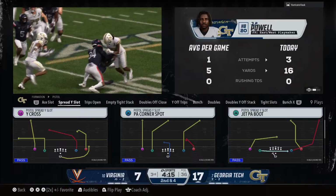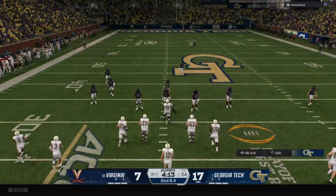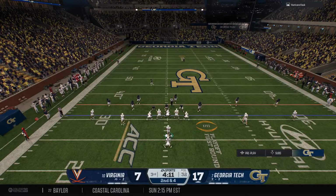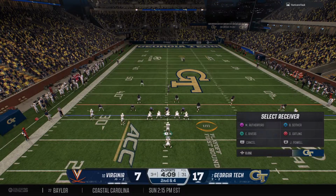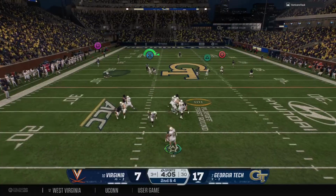What a great job to be able to establish some rhythm to an offense. When you can run the football like this, it just opens up the playbook. You can continue to run. You can go to play action. You really keep the defense on their heels when you can run the ball like this.